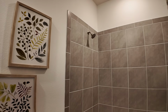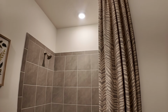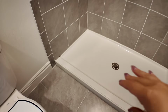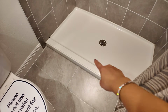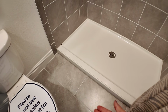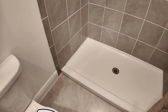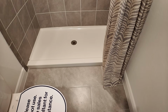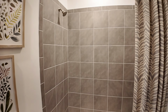Now, if you talk to the builder, they'll tell you, oh yeah, you can put like a curtain rod and just do that. But in reality, over time, yes, technically you have this lip here over this shower pan, but inadvertently you will end up getting water outside of the shower. For me, that's kind of a pet peeve, to get out of the shower and have the entire area outside of the shower wet. So personally, this is something that I do not like about this floor plan.